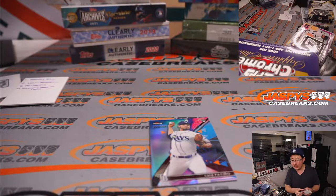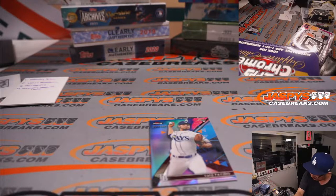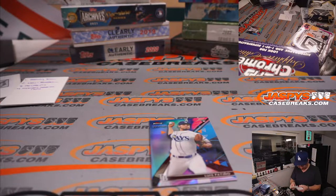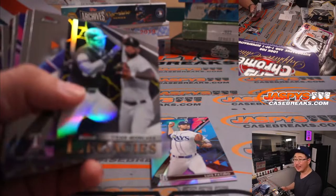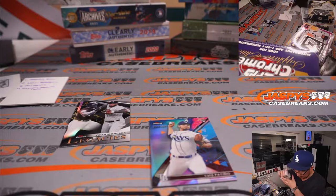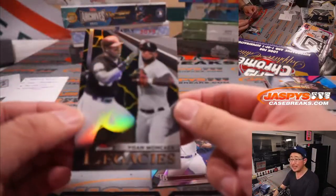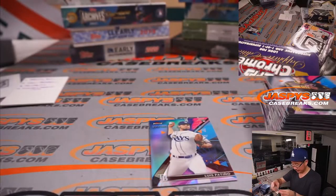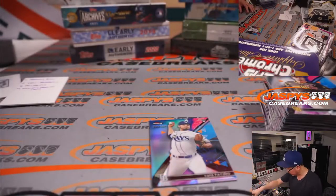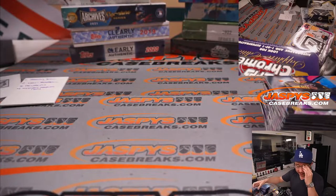That black gold card is a case hit? This? This Legacies card right here? Chad is saying is a case hit. So that'll go to the White Sox. That'll be for Justin.